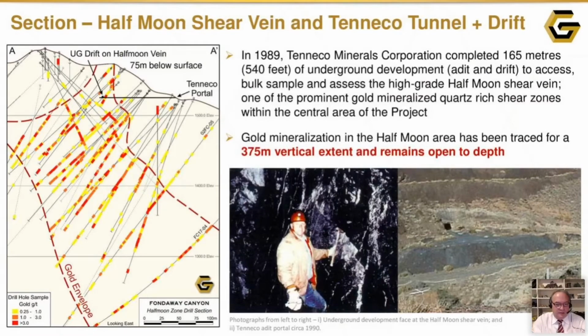So now, just focusing on a different aspect, this is the north-south section, just cutting across the Half Moon shear vein. And I call it a shear vein, I don't call it a vein, because if you look at the photo in the middle, this is underground at the drift, about 75 meters below surface, right on the main Half Moon shear vein. And again, you can see it's not a cohesive vein. But what it is, is a cohesive zone of gold mineralization.